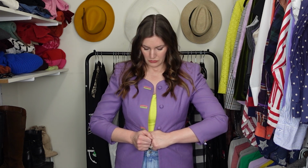So I thought it was cool, but it's just a little outside of my comfort zone and I don't know how to style it. So I think I will hold on to this for a little while, just to see. Maybe if I lose a little weight, I could try to wear it closed, or maybe I'll try to wear it open a couple times. I want to at least wear it once in real life to see if I like it before I decide to get rid of it. So, you know what, I'm going to wear it for the rest of the video and see how I feel about it.